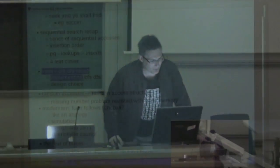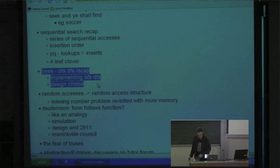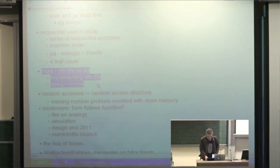Okay, so clovers lead pretty quickly to trees. Let's just go back to trees and let's look at the difference between depth first searching and breadth first searching on a tree.